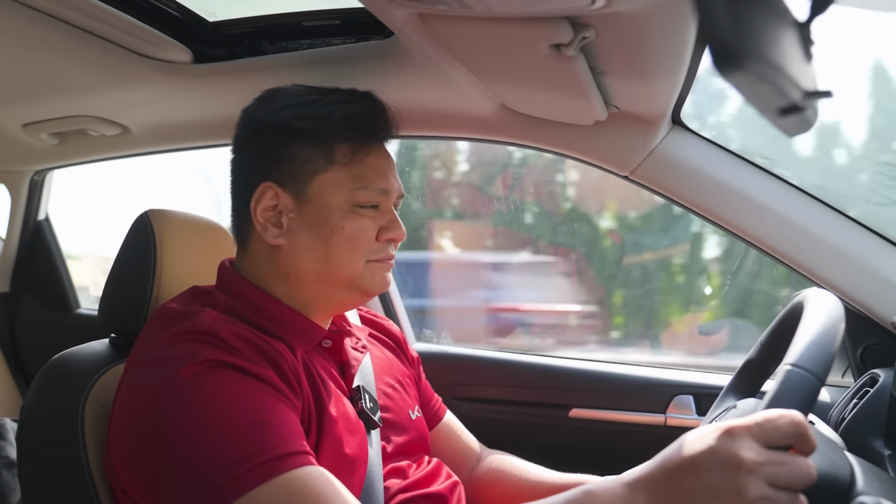Now, the engine won't set the world on fire. Barely makes 115 horsepower and 145 newton meters of torque, but because of the IVT, Intelligent Variable Transmission, it does get the power you need to the front wheels whenever you need it. So it's never going to be lacking in terms of power, and it's certainly going to feel fast because of how small this is, despite the fact that you're not reaching 100 at all. You can reach 100, but you're going to have to really push that engine.